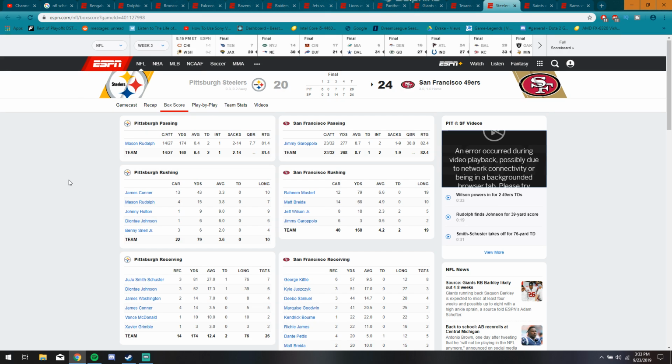George Kittle, 6 receptions, 57 yards. Pretty good game from him. And the rest of the receiving game, nothing really to write home about. Dante Pettis, of course, like I said, guys, every single week it's going to be a different receiver. I predicted last week that Dante Pettis would score that touchdown, and he did. Who would have known?